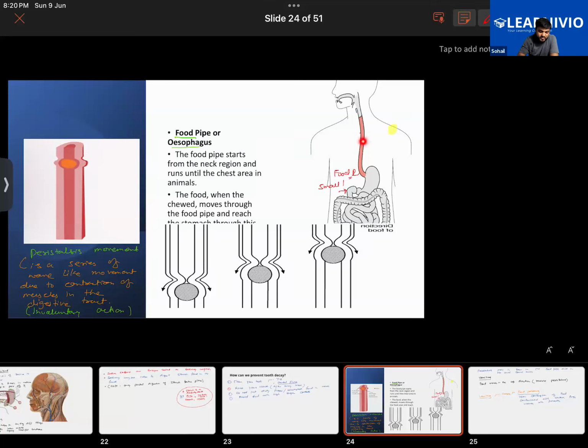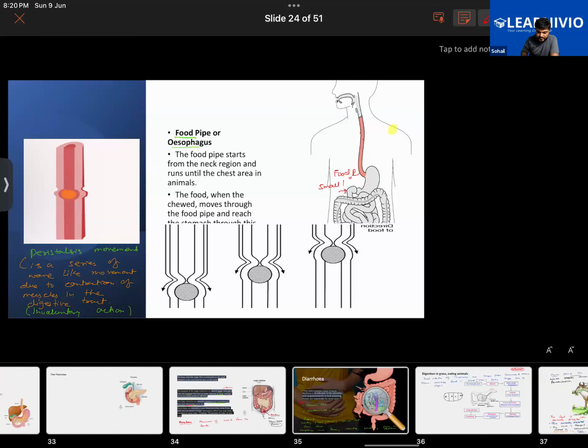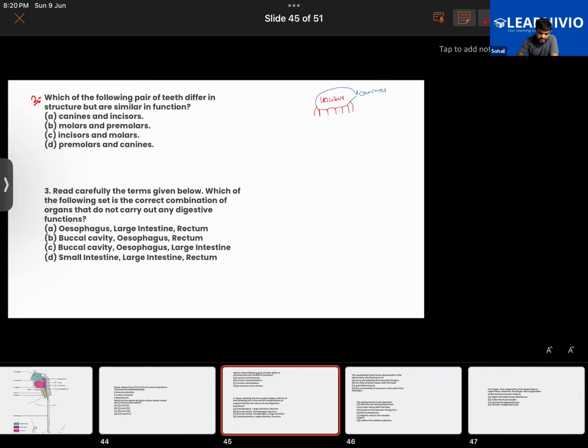Because many times we take bigger bites of food. And you see that sometimes it feels like the food is stuck in your esophagus. Does that ever happen? You have eaten lots of food and you don't have water, and then you have a choking feeling, like your neck is being choked.